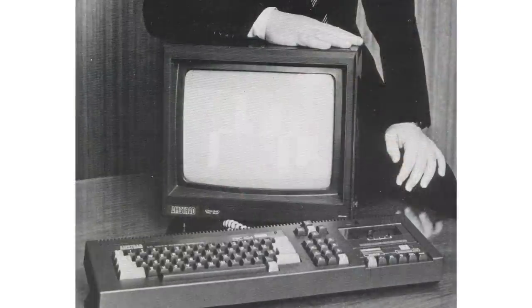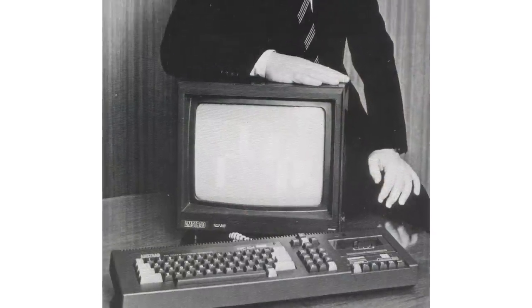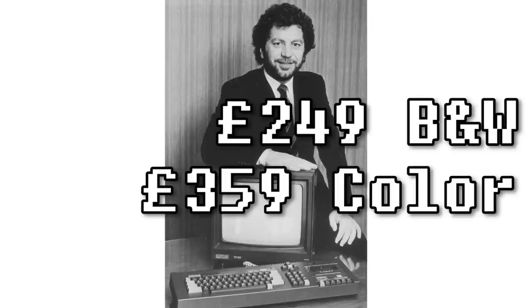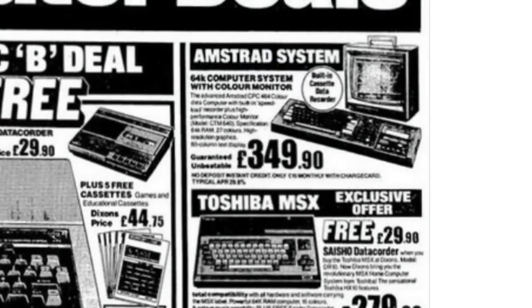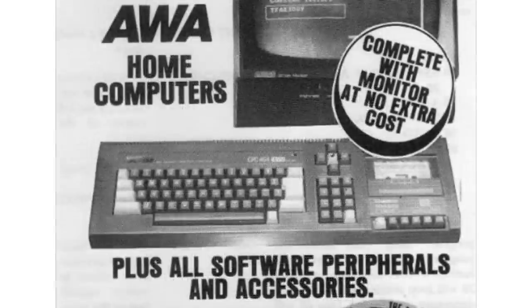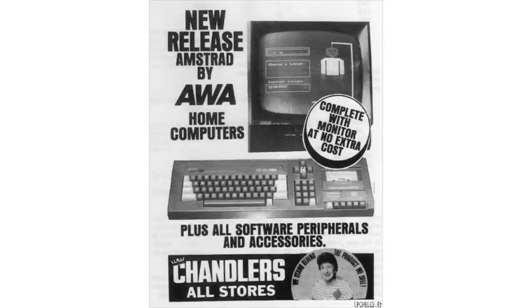This was the Amstrad CPC 464, launched in 1984 at £249 with a green screen monochrome monitor or £359 with color. The idea was to differentiate the system from the rest by using as few separate components as possible at as low a price as possible. Their target market was people unfamiliar with computers, so a simpler integrated design was key.